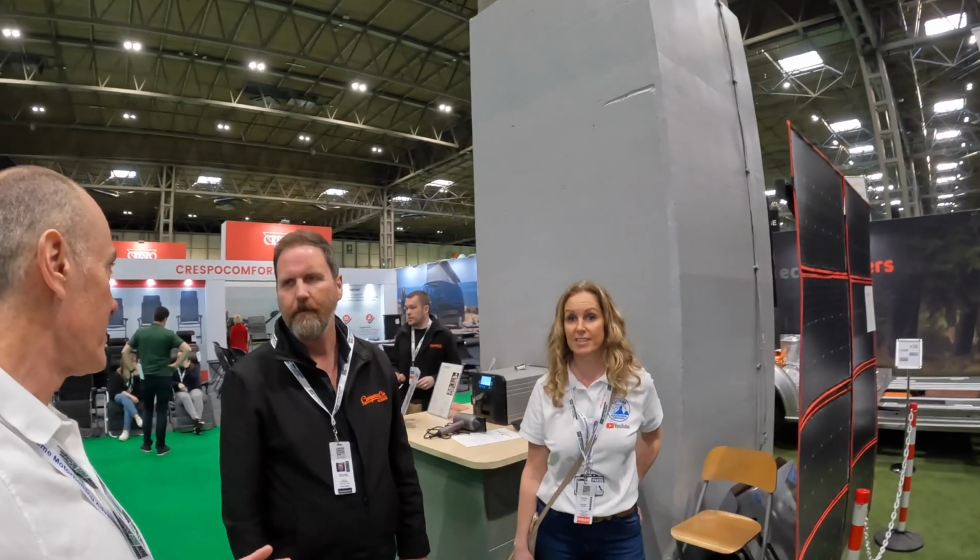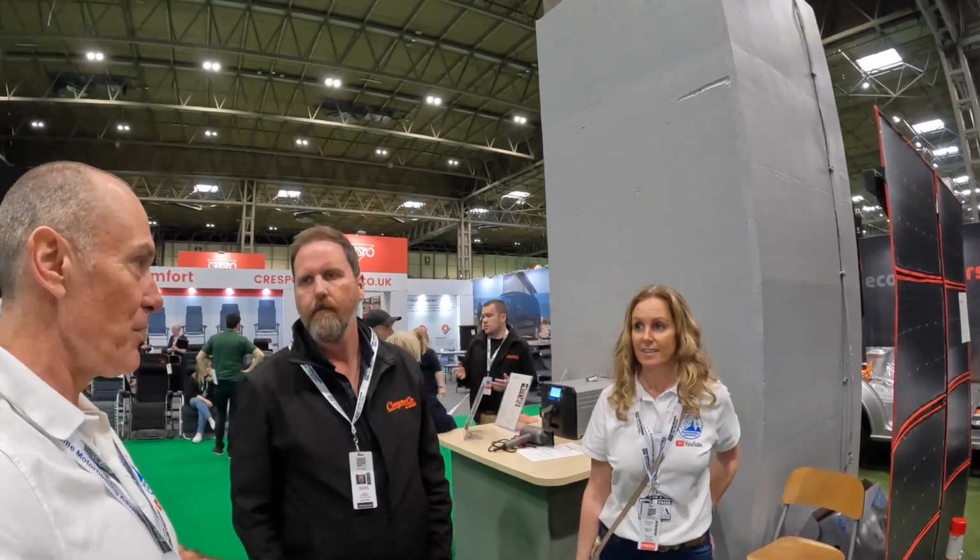That's really good actually, because this is the first stand we've been on where we've seen anything about future technology. We've been asking a few questions about when electric motorhomes come in. So yeah, really good to see some great innovation here.